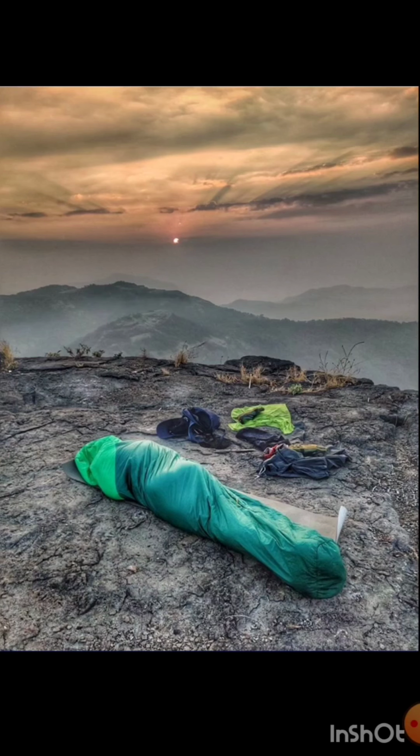This is the place where we had a wonderful night's rest on top of the hill, breezy and free from sweat and insects.